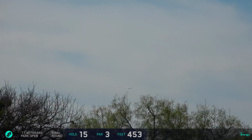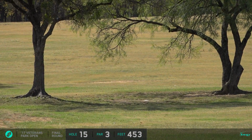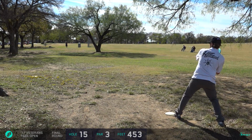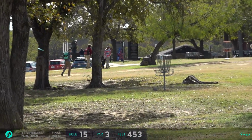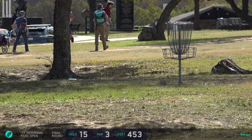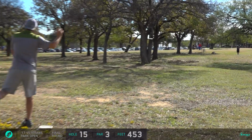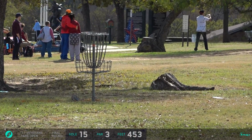Landon over the first one. Oh, no. Not quite. So close. He goes back to that trusty mid-range forehand. He's got a really great flick approach game. It's a tool you don't see players use as often as it probably should be utilized. Landon is showing how to do it. Yeah, he is.